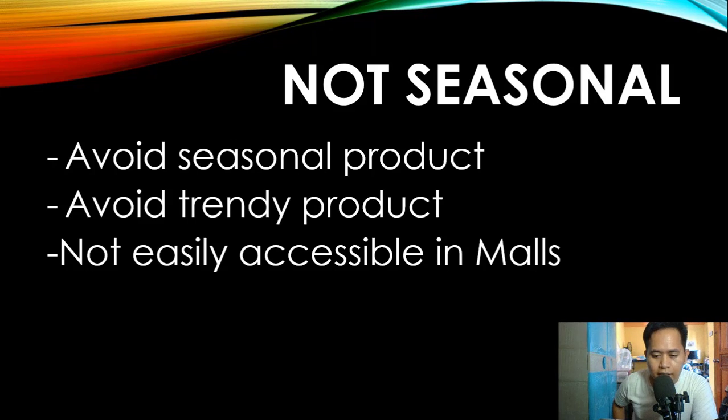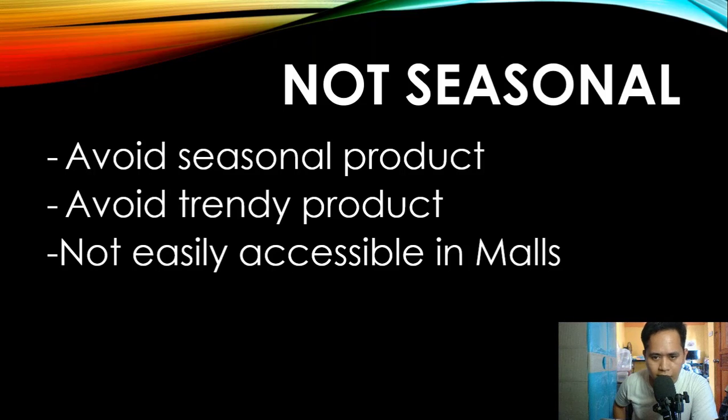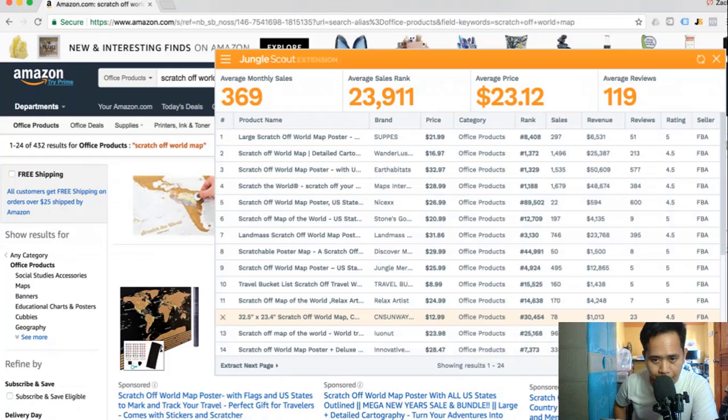And last but not the least, the product should not be seasonal. Avoid trendy products as well, and it also shouldn't be accessible in malls. Alright, if you could remember, the fidget spinner is actually a trendy product, and a seasonal product, for example, is Christmas lights. Alright, so let's go to the samples right here using Jungle Scout Pro.